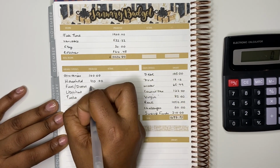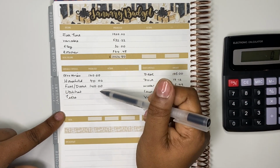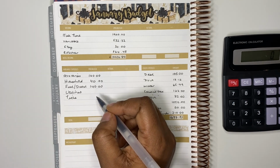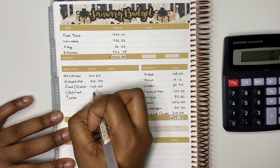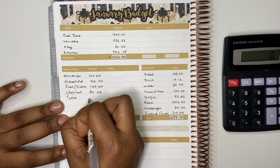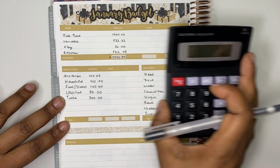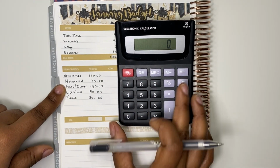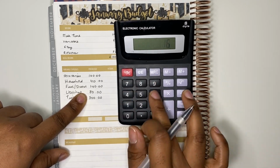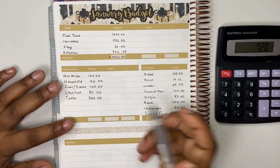For fuel/diesel, I'm putting down £140. Again, I'll go into a bit more detail about this when I come to stuffing my envelopes and dividers. This has gone up since last month because I will be returning to work at the beginning of the month, so I will be using my car a lot more than I have done. And then we have utilities, which will stay at the regular £80. And then the last one we have is tithe, which is 10% of my income. So I'm going to put it down as £300 over here. So in total, for variable expenses, we have £720.